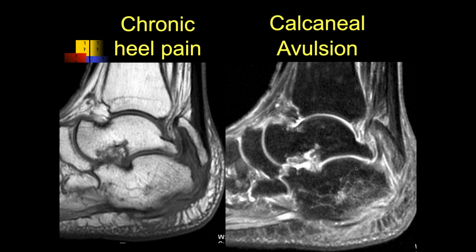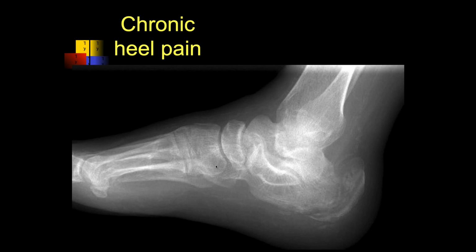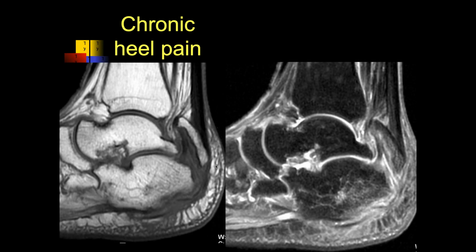John? The first thing I would think about is infection. Yeah, that's a good thought. But I don't think this patient was infected, and I don't see a lot of fluid around it. No, I understand, John, but that's the first thing I would think about at this stage, right? On the X-ray. Yeah, right. So this just turned out to be a chronic avulsion fracture.